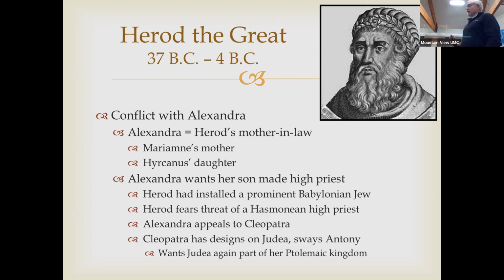And she wants her son made high priest. She wants a Hasmonean high priest. Now, Herod had already installed a prominent Babylonian Jew, and he doesn't want a Hasmonean priest. He doesn't want any threats to his power, and he feels like a Hasmonean priest could stir up trouble for him, right? Because the population is already pro-Hasmonean, but anti-Idumean, right? So he doesn't need any trouble from that quarter.